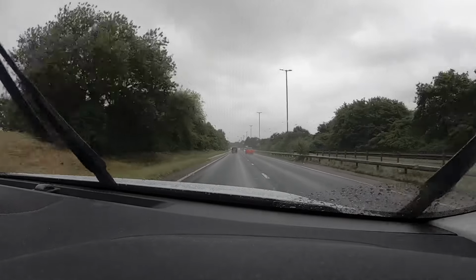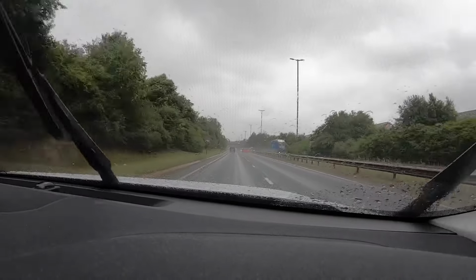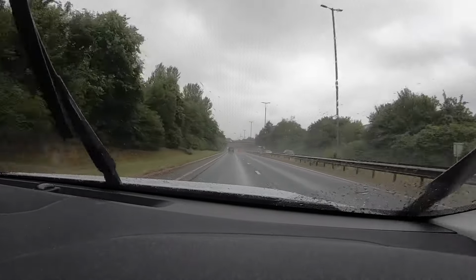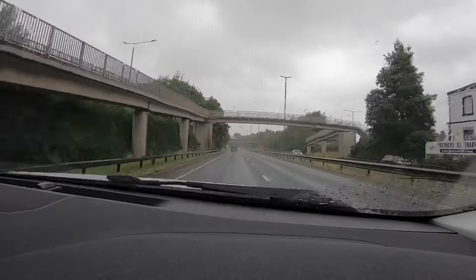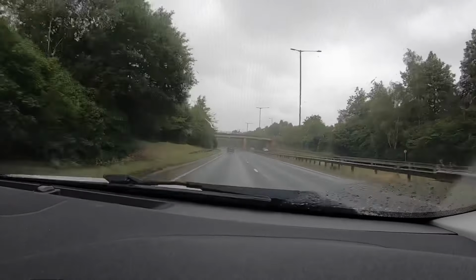It's also a clearway, and of course for us the speed limit is 60 miles an hour. So we've built the speed up gently now to 55, 56, and we'll hold it there. There's heavy goods vehicles in our lane ahead. The road is wet and it's raining fairly heavily at the moment.